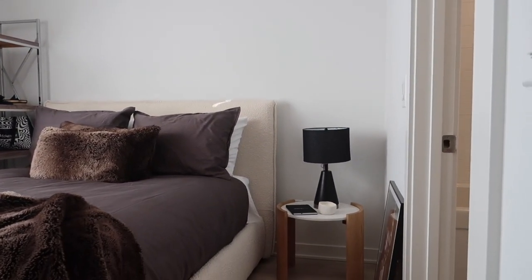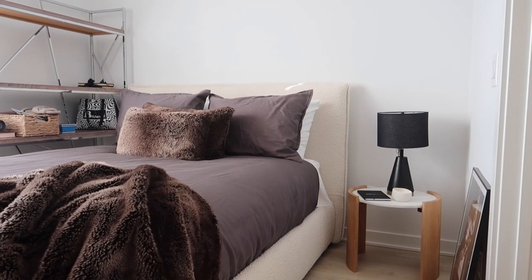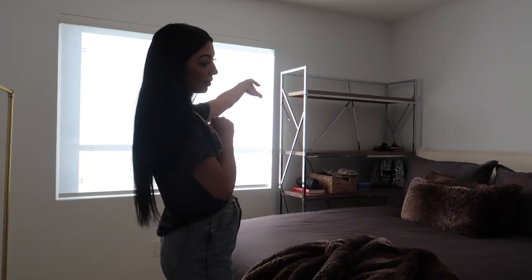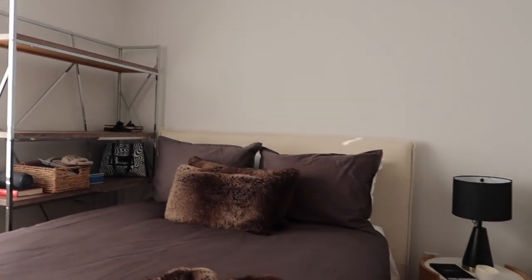Nightstand there. That actually was a second table that I was going to put in our living room, but there just really wasn't space or a need for it, so we decided to use it in here as a nightstand, which works out really great. And then this used to be in our room, and you'll see why it's just here. We don't need it. We actually have to get rid of it.